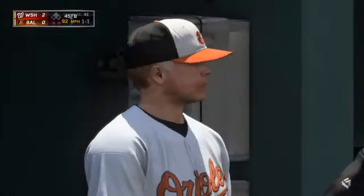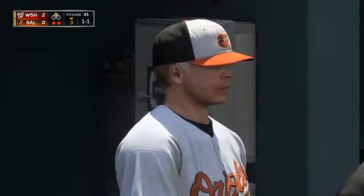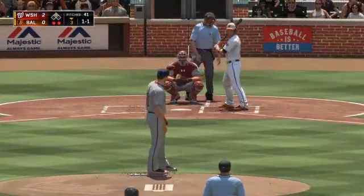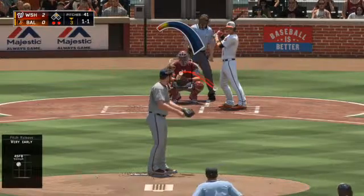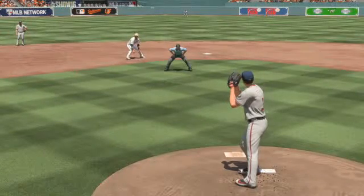Fastball in there for a strike. 92 on the radar gun that time. That team has definitely shot itself in the foot with all the strikeouts so far. It seems like it's been a growing trend so far, but man, you just got to be able to put the ball in play when you've got runners in scoring position.